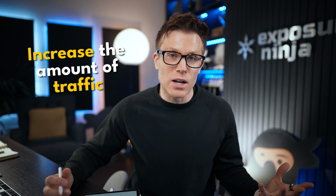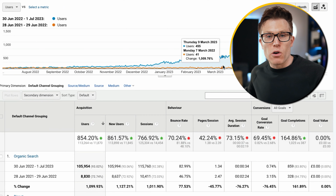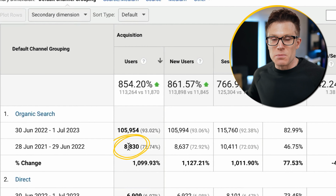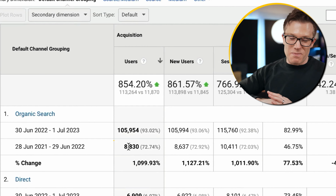Here's an example of a client's website. They're in the health space and they wanted to increase the number of leads that their website generates for a physical location that their practice was based in. So what we did is increase their organic traffic. Now we increased it from 8,800 visits per year, which is virtually nothing, right? They're ranking for their branded terms, but that was about it. And we took it to 106,000 in a year. Okay, I'm just hearing that this is slightly more than tripling. So how did we do this?